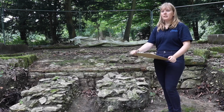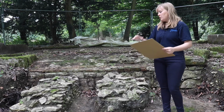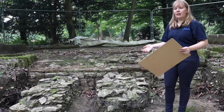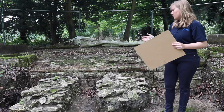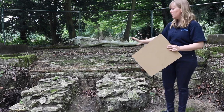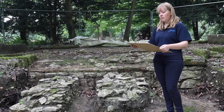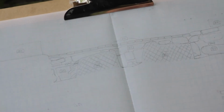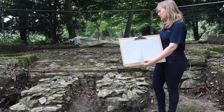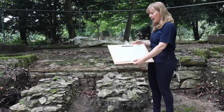So the way we recorded this was quite similar in a lot of ways to how we recorded the ha-ha. We took a lot of photos from all different angles just to make sure that everything is somewhere covered. We did a lot of written descriptions of exactly how the potential older wall lines fit together with the Doric seat. And again, like with the ha-ha, we did a section drawing of what's behind me. Similar to the ha-ha, it just shows a bit more detail about the way the Doric seat was constructed and how it fits together with everything else.